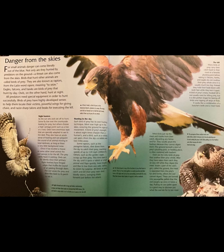Night hunters. As the sun sets, owls set out to hunt. Some fly low over the countryside looking for prey, but others choose a high vantage point, such as a tree or a rock. Owls have enormous eyes that are specially adapted to see in the dark. They also have an acute sense of hearing and can pinpoint the sound of an animal moving in total darkness, as long as there is very little background noise.